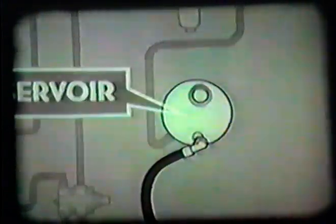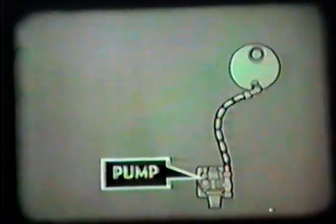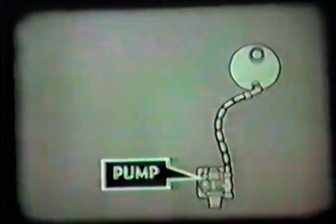The reservoir holds the necessary supply of hydraulic fluid. Next is the hydraulic pump, which supplies pressure for the system. It is rated at 1,000 pounds per square inch pressure at 1,650 RPM. Fluid is driven by the pump through the pressure relief valve, which limits the maximum pressure in the system to 1,150 pounds per square inch.